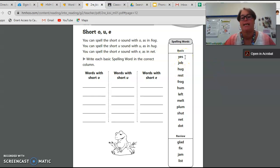The first one is yes. Number 2, job. Number 3, hug. Number 4, rest. Number 5, frog. Number 6, hum. Number 7, left. Number 8, melt. Number 9, plum. Number 10, shut. Number 11, net. Number 12, dot.